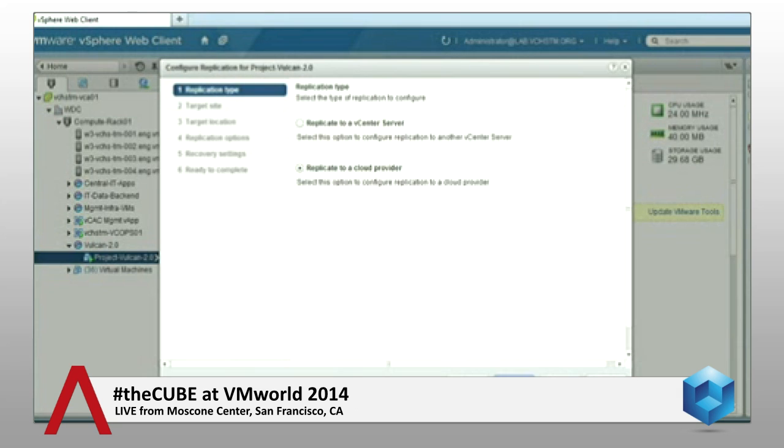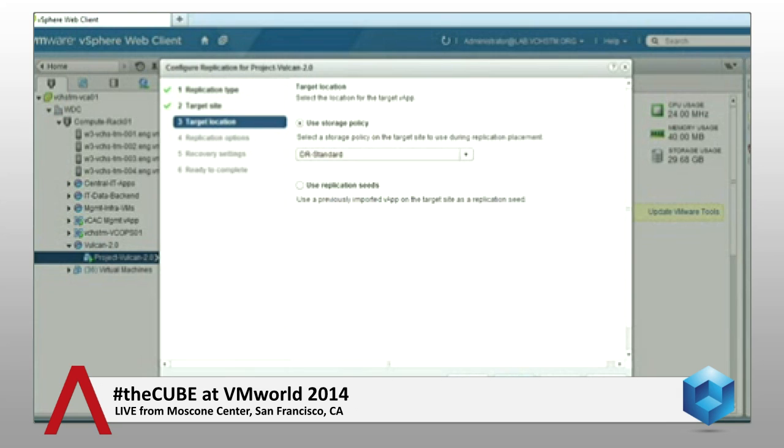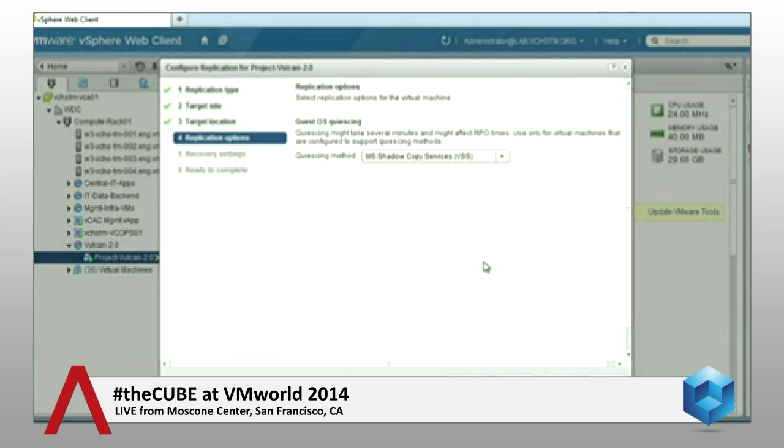We go next. Of course, we already connected our DR virtual data center, so we can just select it and go next. We can select different types of storage options. And in this case, we can also use replication seeds. Essentially, if you FedEx your data to us, we're going to use it as a base to then start building delta updates to it. And then we click on Next. Being a Microsoft link, so a Windows application, we can also take advantage of shadow copy service.